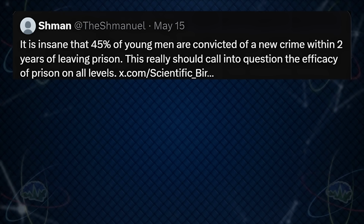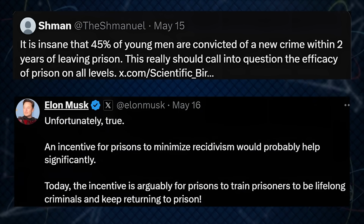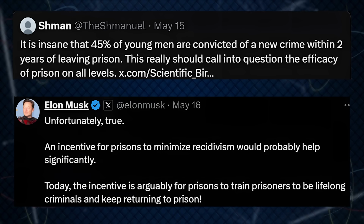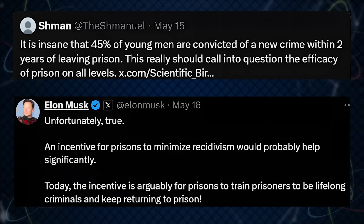This really should call into question the efficacy of prison on all levels. And Elon said, unfortunately true. An incentive for prisons to minimize recidivism would probably help significantly. Today, the incentive is arguably for prisons to train prisoners to be lifelong criminals and keep returning to prison.